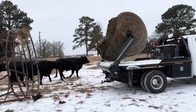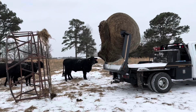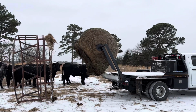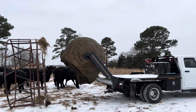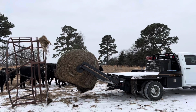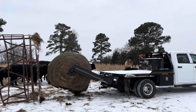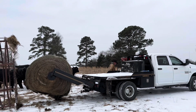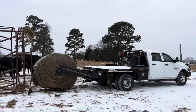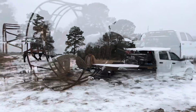Use the truck to put that roll of hay down, and then we'll put the ring around it so that they can get to it but not stroll it all over the ground. And this is just what you do when you're a farmer. You have to take care of everything. He's got to do a minimum of 10-hour shift tonight, so he's doing this before he has to go to work.